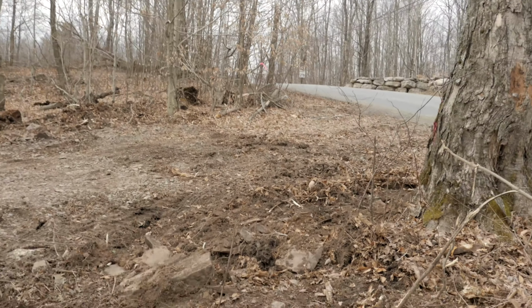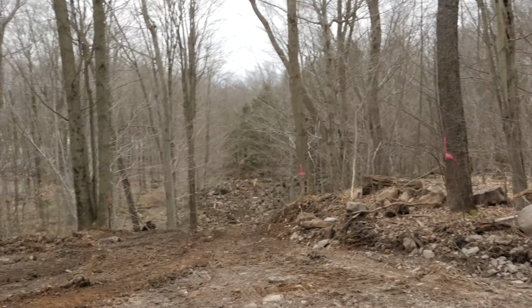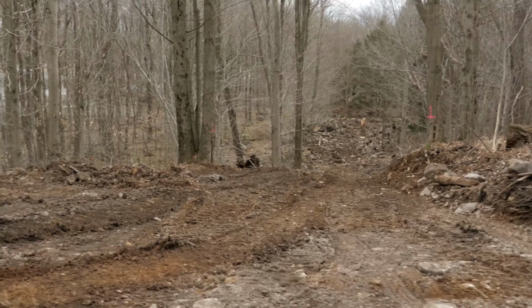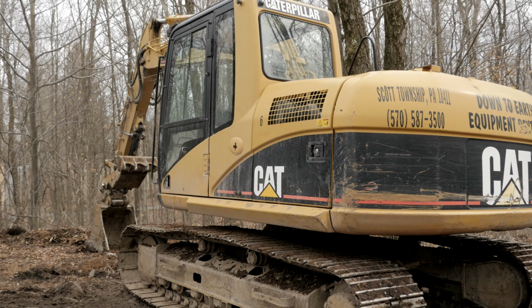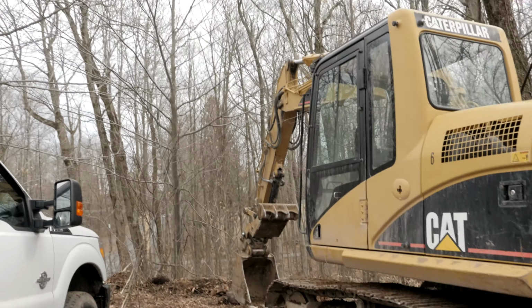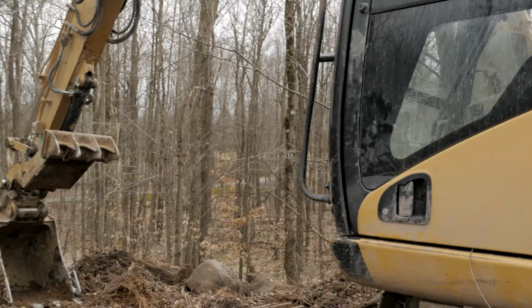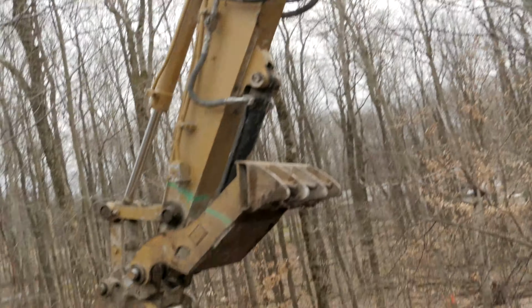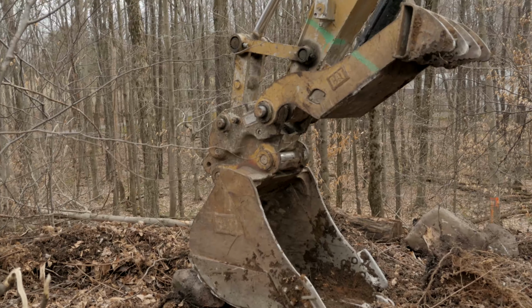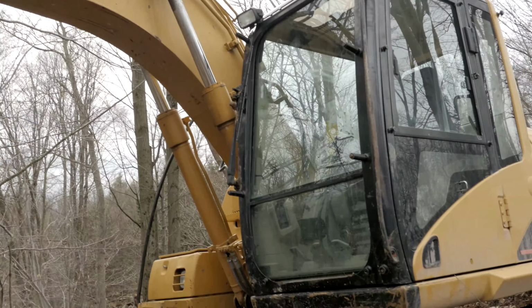Okay, we're gonna try this, guys. Okay. That's what I'm talking about. That is the machine that I probably should have rented in the first place. It's a 312. Big ass machine.